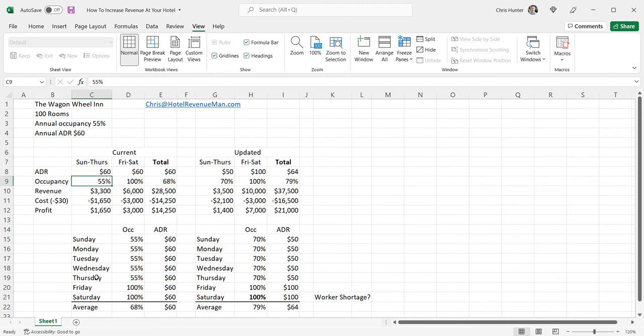And then the occupancy goes from 55% on the weekdays to sold out because the rooms are cheap, so they sell out easy during the times of high demand. We see the revenue here and here. It increases because they sell more rooms. This is per day, and then here we've multiplied the weekdays times 5 and the weekends times 2, so that's where we're getting those numbers. Profit is $16.50 a day, $3,000 on the weekends, and then here's the total for the week.